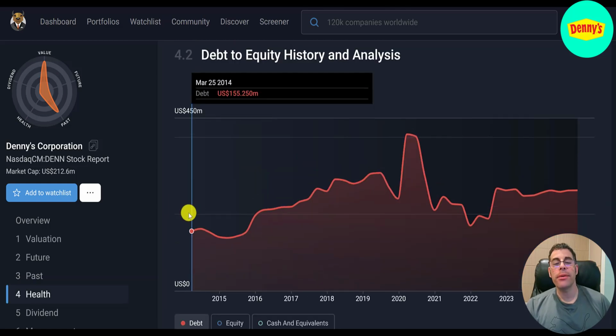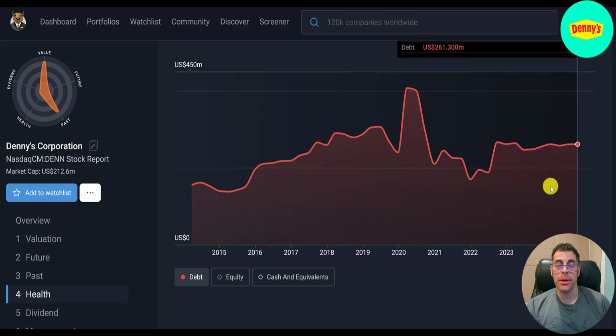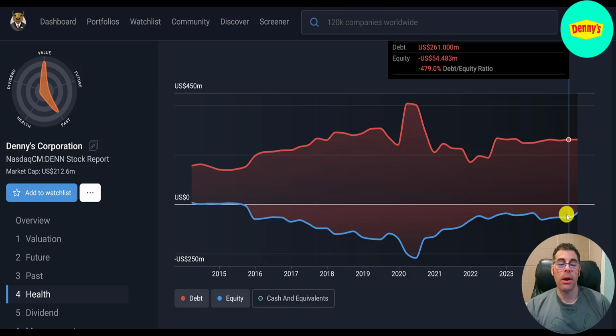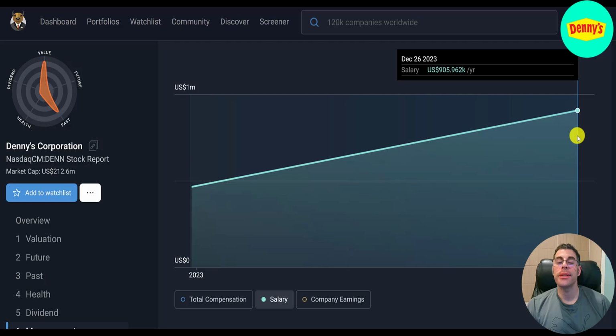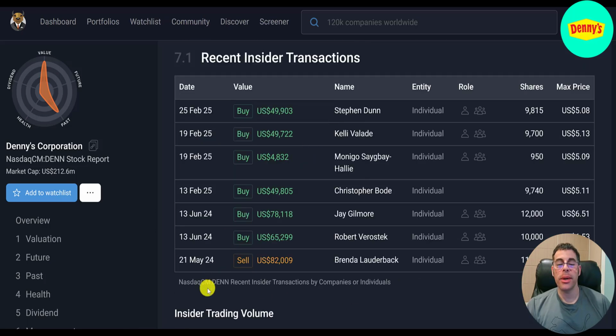You can see they always have a good amount of debt on their balance sheet. The peak was $400 million in 2020. They did bring it down to $260 million currently, but their equity is always negative, which means their liabilities are higher than their assets. And they don't have much cash, $2.8 million of cash. Some people watching this video have more cash. The CEO's salary was $460,000 in 2022, now it's $900,000. Total compensation $5 million. In the past year, one insider sell, but a lot of buys.